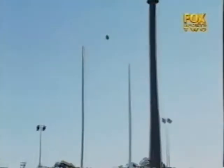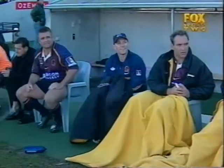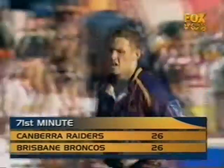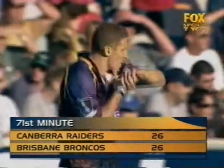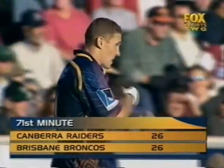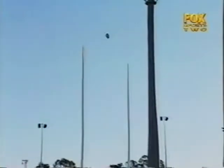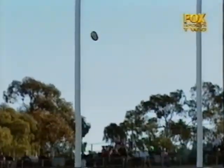Momentum really sucked into the Raiders' efforts. DeVere strikes it beautifully, and we are all locked up at Bruce Stadium. What a kick from the New South Wales centre. 26 plays 26, and we've got just on around in this game. Michael DeVere, a pressure kick, and he has potted it from almost the sideline.